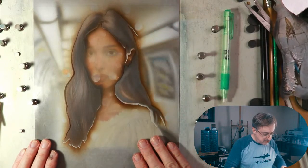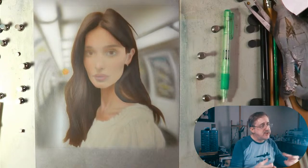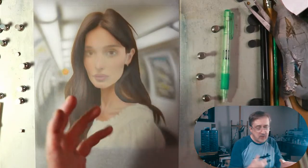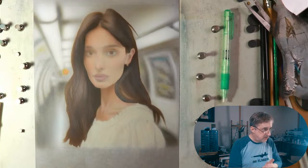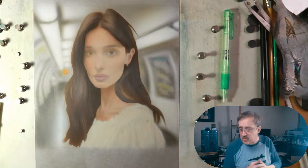Okay, here goes. Let's see. There we go. So you see how we're not worried about detail right now. We're worried about building the forms, right? And slowly getting these hard and soft edges. It doesn't work if everything's super hard or super soft. So we have to use both freehand techniques and the shield together to bring it to where we want to go. But it doesn't happen overnight. It's something that you work slowly.